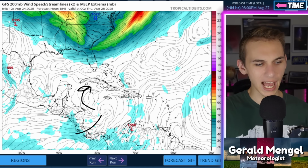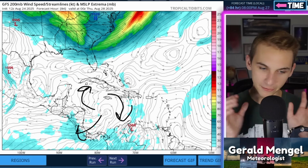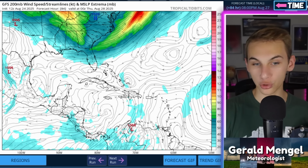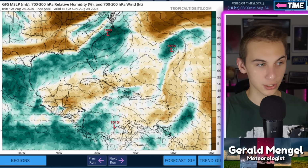We start to get much lighter winds, and in fact, these upper level winds beginning to diverge over the Caribbean, and that could definitely help to fan the system out, deepen the pressure, and give it a much better shot of developing into something a bit stronger. That's not the only thing. The humidity values are going to start to rise out here as well.